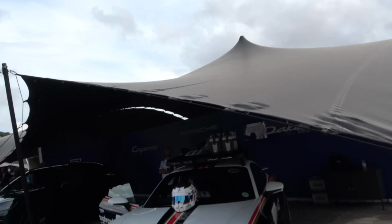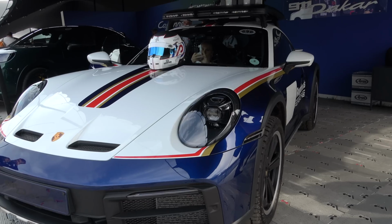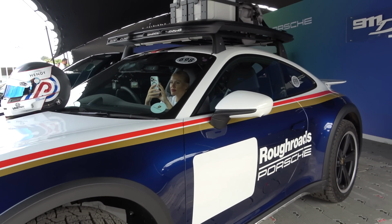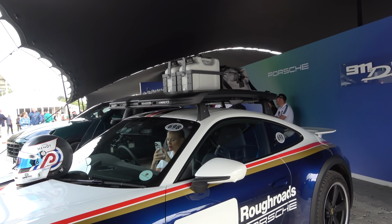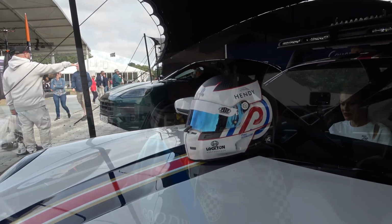Let me just very briefly show you around the car. It's an absolutely mega spec, and then we'll jump on board for my final run. My good buddy Joe drove it on Thursday, raved about it. How cool does that look with the roof rack and the fuel cans and the sand ladders on the roof? Absolutely mega. And my helmet will be getting some action yet again.